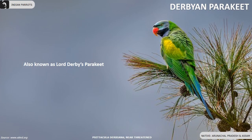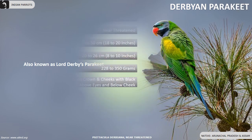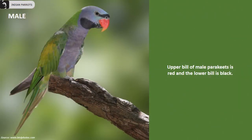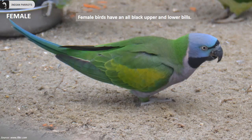Derbyan parakeets are also known as the Lord Derby's parakeet. They are also a near-threatened species found mainly in Arunachal Pradesh and Upper Assam. They have a bluish-purple crown and cheeks with a black stripe above their eyes and below their cheek. Upper bill of the male parakeets is red and the lower bill is black. Female birds have all-black upper and lower bills.